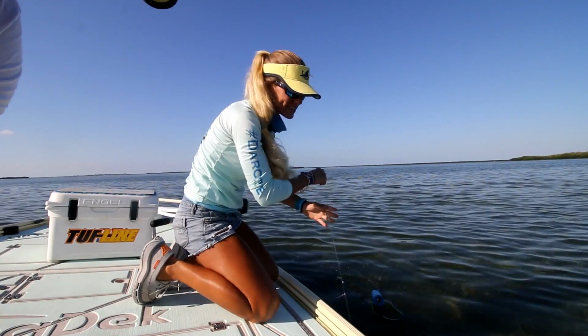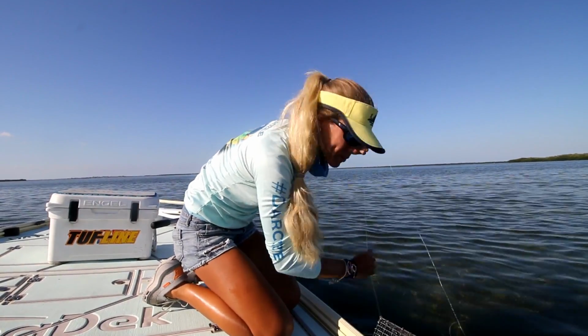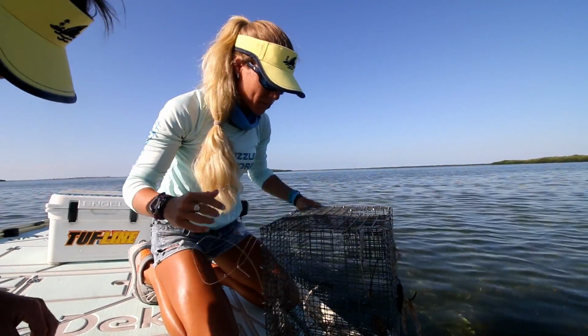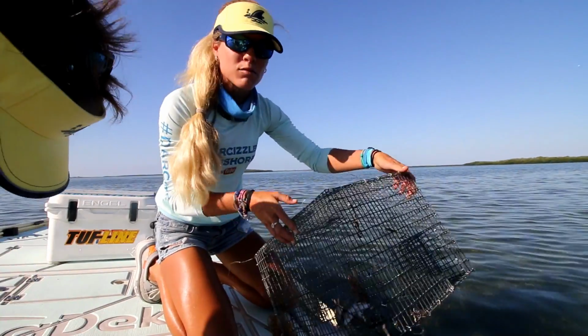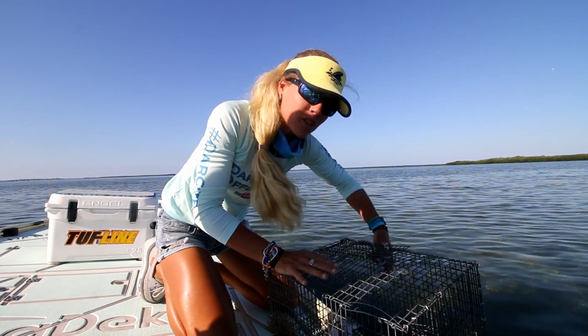What's going on, guys? Today we're doing some inshore fishing. I got my dad with me today. We're on our Sea Deck flats boat, and today we are picking up our bait, which we have hardly any bait, but that's okay. We're gonna go get some shrimp, and we're gonna try some new spots, explore today, and hopefully catch a lot of different fish.